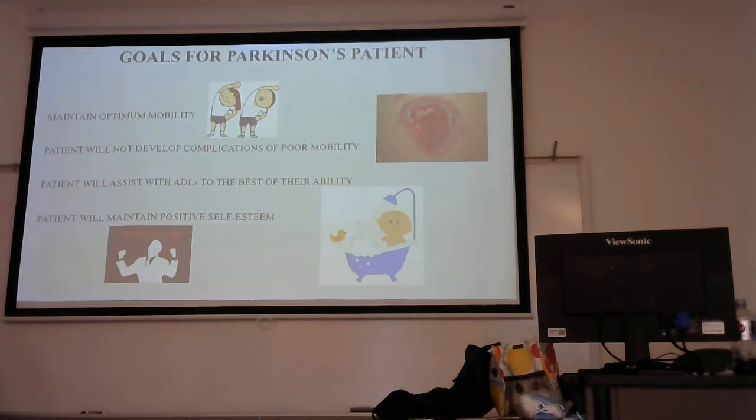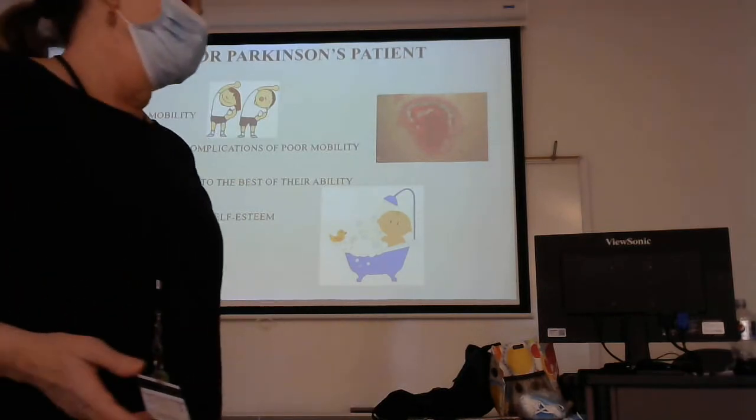Which she also, but she'll go in the kitchen and do something and then walk out and leave everything in the kitchen that helps her to get around. And with the onset of a little of the Lewy body dementia, she's having even more problems with that. But letting them do as much as they can, patients will maintain a positive self-esteem, and that's what it's all about. Keeping them mobile, keeping them as active as they can possibly be.